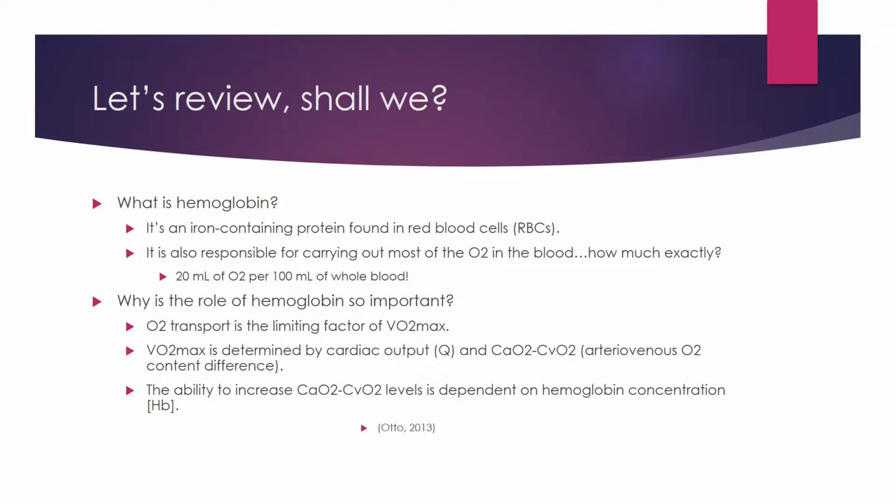Hemoglobin is an iron-containing protein found in red blood cells and is responsible for carrying most of the oxygen in the blood. So how much oxygen are we talking about? It's about 20 milliliters of oxygen per 100 milliliters of whole blood. Well, why is that so important?